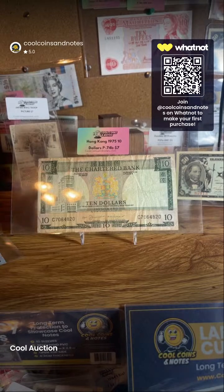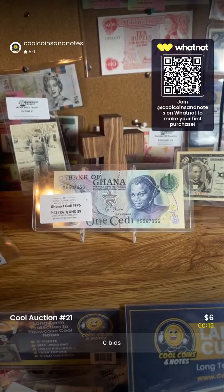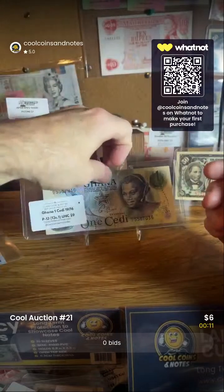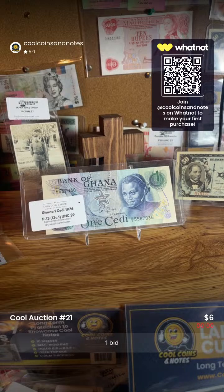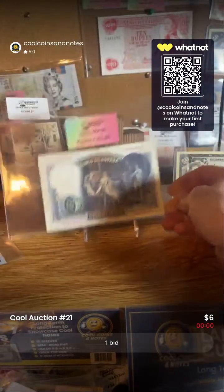All right, next up, we're going to go with Africa. It's going to be a Ghana 1 cedi 1976. Has a telemarketer on the front of it, I guess. I guess that's a telemarketer. Enjoy Nelson. Nice note. It's a great example of that note.